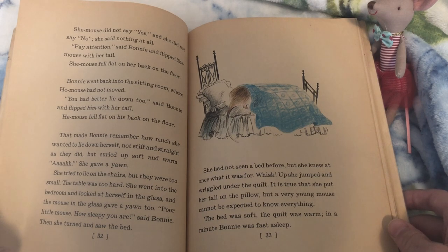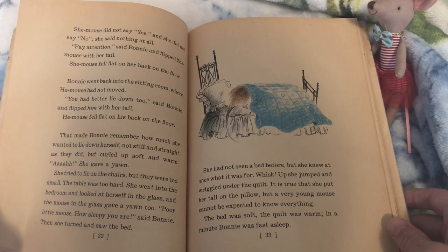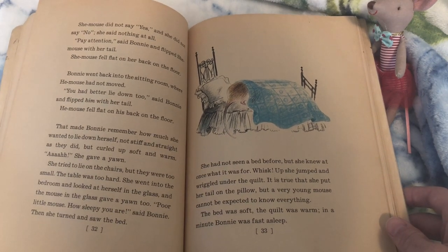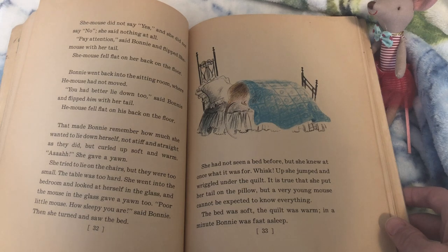Bonnie went back into the sitting room, where He Mouse had not moved. "You had better lie down, too," said Bonnie, and she flipped him with her tail. He Mouse fell flat on his back on the floor. That made Bonnie remember how much she wanted to lie down herself, not stiff and straight as they did, but curled up, soft and warm. She gave a yawn.